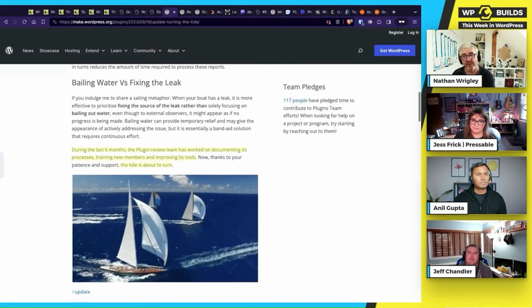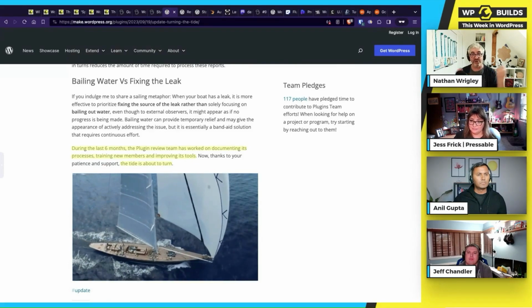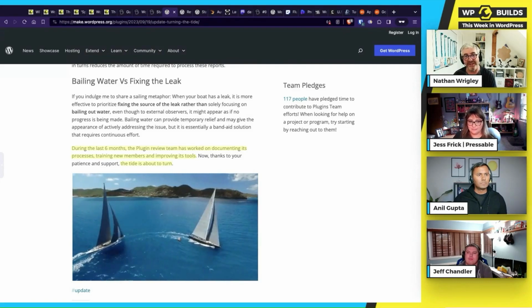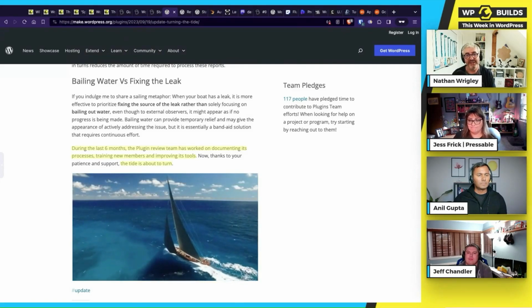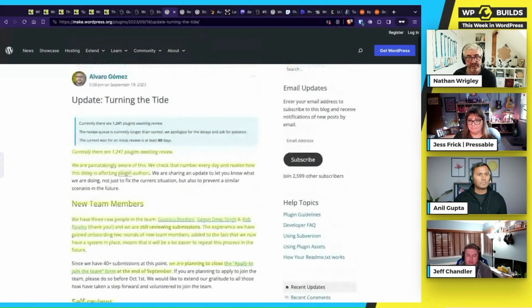And the quickest way to stop a ship sinking is obviously just get the water out, bail the water out. But your ship is still sinking the whole time you're bailing the water out. You haven't really fixed anything. So the best thing to do is to fix the leak. And so with that in mind, that's what the team have tried to do.